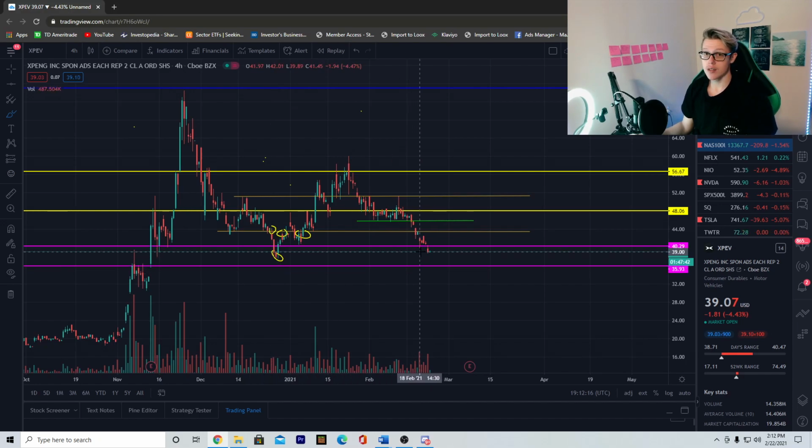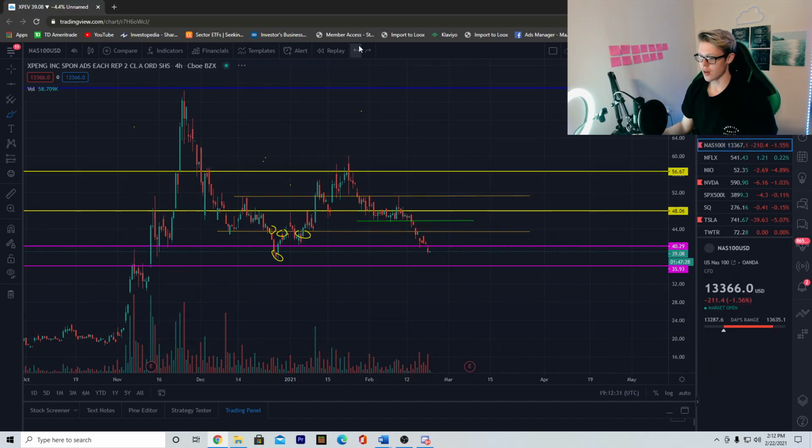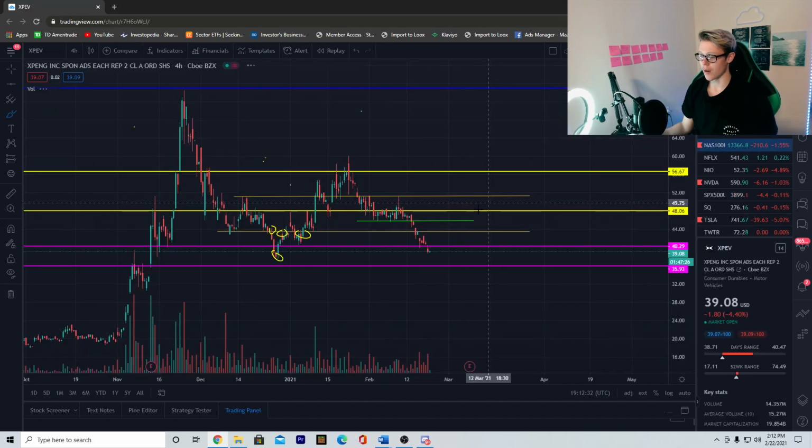Now, it could reverse tomorrow. It could literally not go any lower. It could just reverse here and head back up. But it's not looking too good. So the number I told you in the beginning, 40.29, it needs to get above that. Then we can have the conversation of it starting to get above whatever is above that. So after it gets above 40.29, then it needs to get back above 43.60. Now, we're not there yet, so we can't analyze that yet.